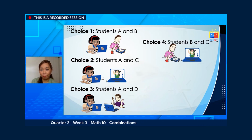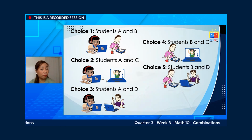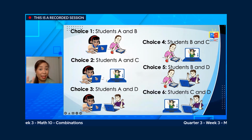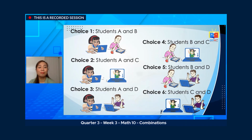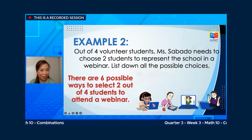Or choice 4, students B and C. But it could also be choice number 5, students B and D. Or it could be choice 6, students C and D. Again, their order or arrangement doesn't matter. So we only have here 6 possible ways to select 2 out of 4 students to attend a webinar.